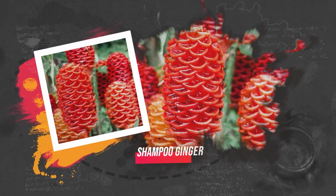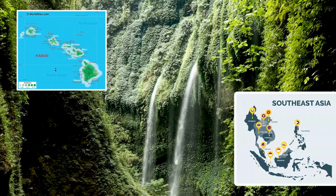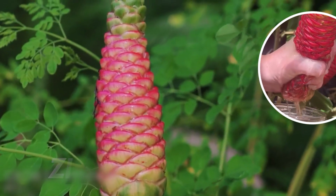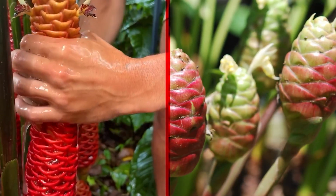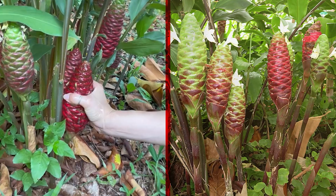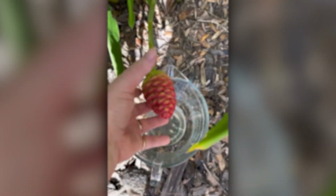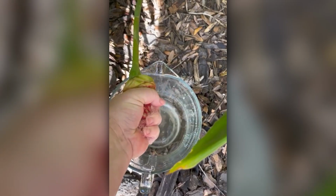Shampoo ginger. In the humid tropics of Hawaii and Southeast Asia grows a plant that hides a fragrant secret inside its bright red cones. Known as Zingiber zerumbet, or shampoo ginger, it sends up leafy green stems, but the real magic is at the base. Pine cone-like bracts that start green and gradually turn a glossy crimson. Gently squeeze one, and a sweet-smelling, milky liquid seeps out.